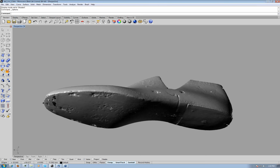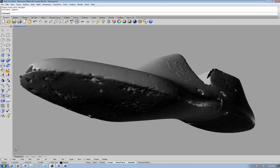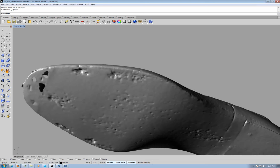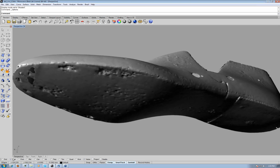Okay, so I want to draw some curves, and so I'm going to utilize a new object snap, a new O snap in the V5 work in progress, and that's called vertex. And so the vertex O snap is essentially going to let you do the same thing as you could with point O snaps if you had the control points for the mesh on in V4. But this way we don't have to turn on the control points, so again we get a speed improvement for display. So I'm going to draw out some curves here.